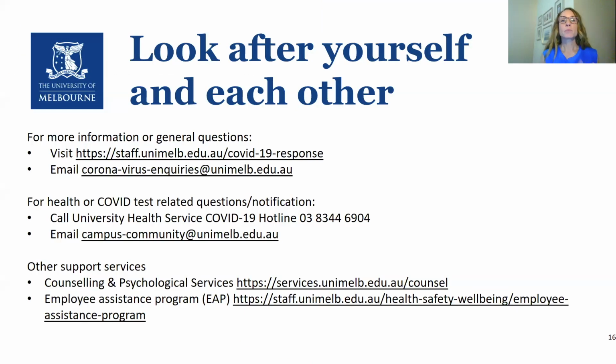Each of us plays an important role in keeping our university and its people COVID safe. We must continue to be vigilant, practice good hygiene, and follow physical distancing protocols, both on and off campus. And it's up to everyone to stay home if you're not feeling well. The University of Melbourne is a strong, supportive community. We'll get through this together.